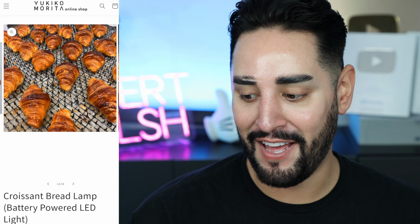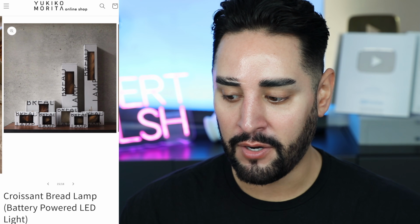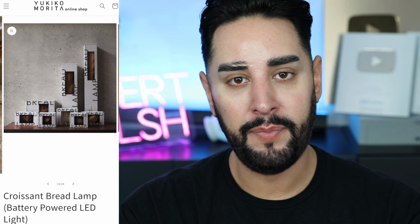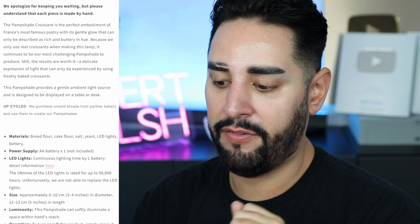What I did find really interesting on their website is that they show all of these being made, then the after results, and the product being carved out for the battery. With further investigation into their website, I saw they also do baguettes. Oh, and by the way, these lamps are £92. Okay, here's a few informations.